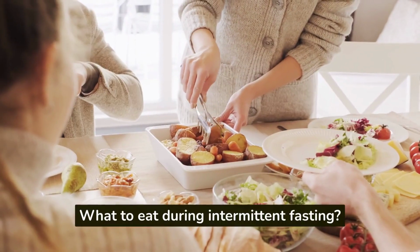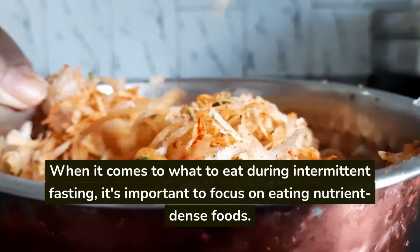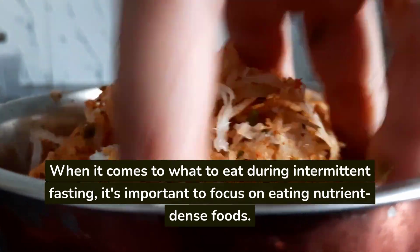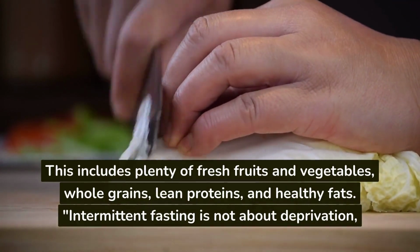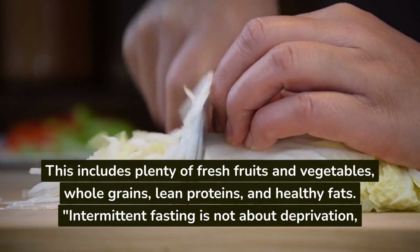What to eat during intermittent fasting? When it comes to what to eat during intermittent fasting, it's important to focus on eating nutrient-dense foods. This includes plenty of fresh fruits and vegetables, whole grains, lean proteins, and healthy fats. Intermittent fasting is not about deprivation.